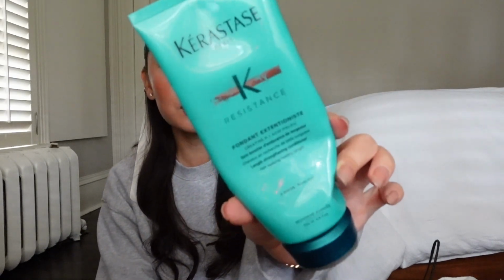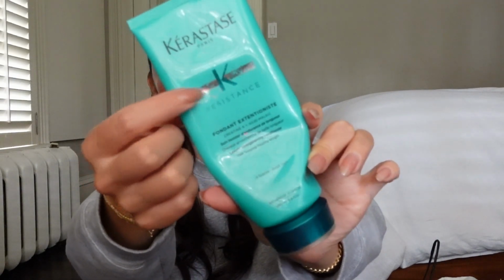Okay, the next one off is the Kérastase Resistance Fondant Extensionniste, Creatine R and Malic Acid, Length Strengthening Conditioner. It's this one. There's another blue one, but it doesn't have this silver line. This is the silver line one that I have. This makes my hair feel amazing. And I think I really need to figure out how to get a larger size because I have quite a bit of length, as you can tell. My hair goes to below where my bra strap sits on my back.